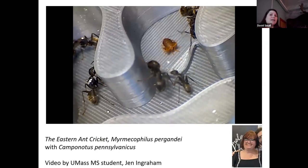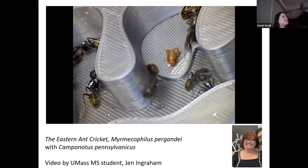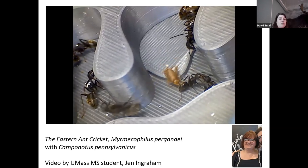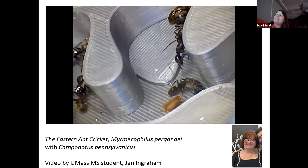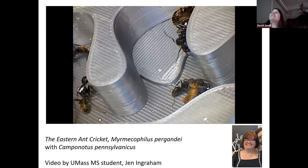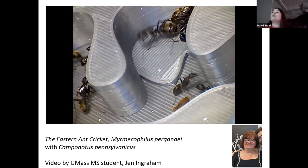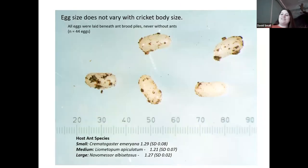The interesting thing is that depending on the host these crickets live with, they receive really different diets. So this is a video of the eastern ant cricket, actually taken by a master's student in my lab, Jen Ingram. You can see that these two ants are sharing food mouth to mouth, but this cricket is about to interrupt and steal a meal. Here it goes. Very sneaky. This is the first and only video of the eastern ant cricket feeding. So this is a really special finding for Jen, but you can see how solicitous and interesting that cricket is.